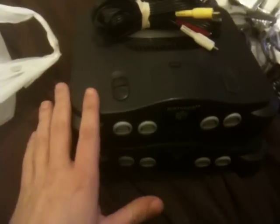You can't go wrong. Now I'm not going to hoard these. I'm not going to just have stacks and stacks. I'm going to take a controller out of my collection, and I'm going to most likely donate these to charity if they work. So that's awesome.